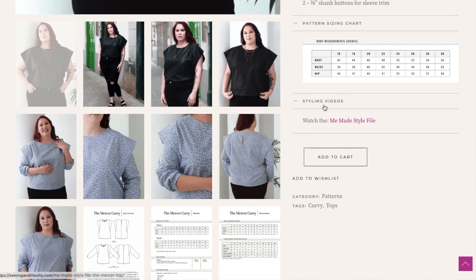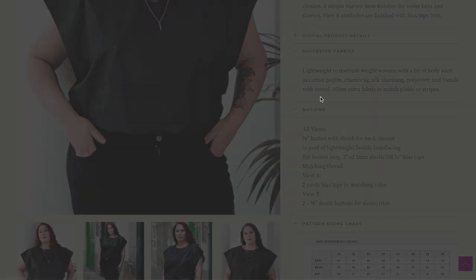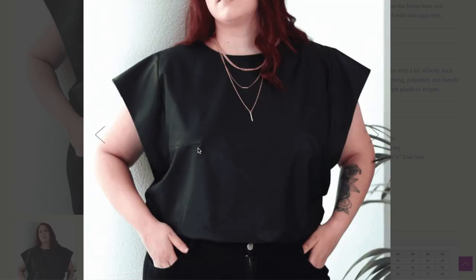And then she also has another little link here, the Me Made Style File, which I guess shows you how to style the top, which is nice as well. All right, let's take a look at these photos. So you've got a bust start here, but this bust start looks really long. Like it extends beyond her bust apex. I think her bust apex is here. And we've got a good inch and some change beyond that. So that might be something to check.